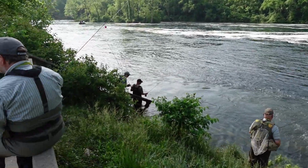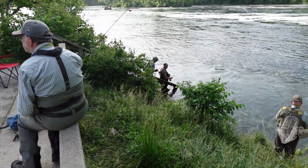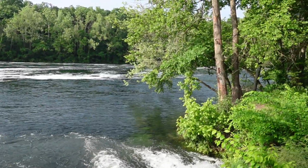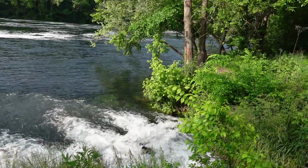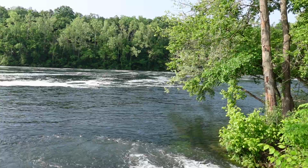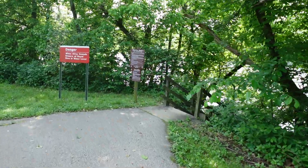A quick look at the stairs over there that are underwater, most of them, but a few people down here doing some fishing today. Pretty awesome. Check this out, everybody.